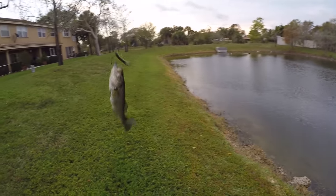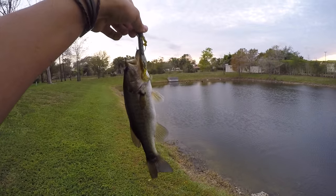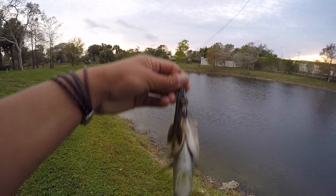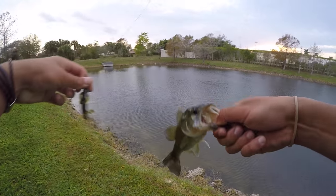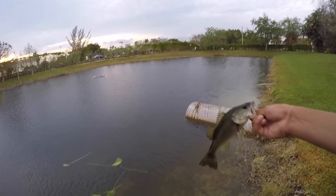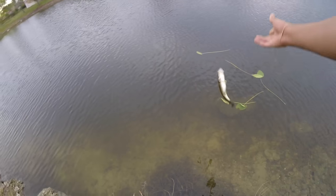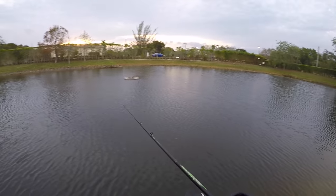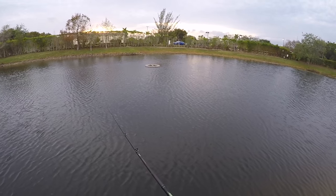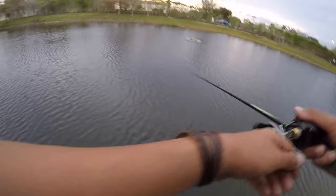Man, this guy felt like a 5-pounder. All right, buddy, calm down. Felt like a 5-pounder, but the lily pads did all the work, was all the weight. Little guy, right by this drainage pipe, not the size I wanted, but see if we can get any by that fountain over there. I mean, the fountain's not on, but oh, there's a bite. Yep, that's a bite. Oh, that's a better one.